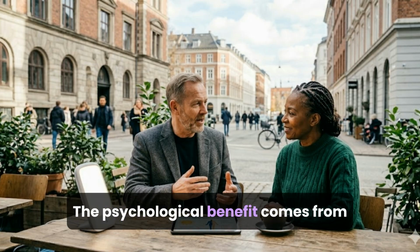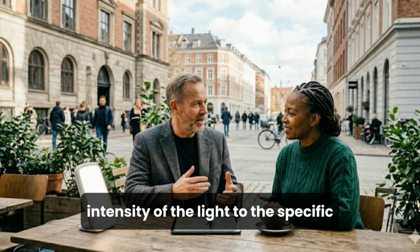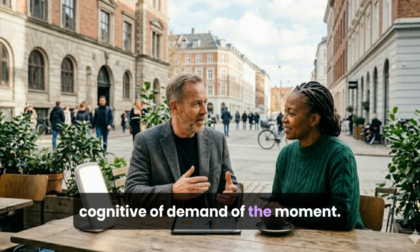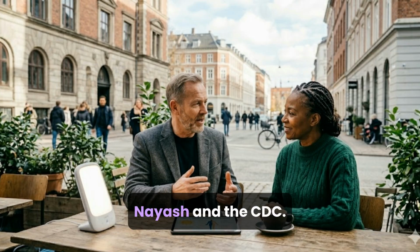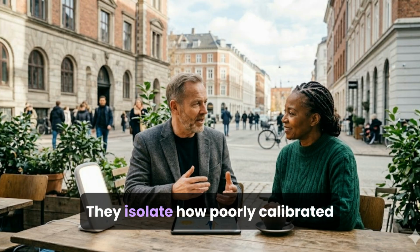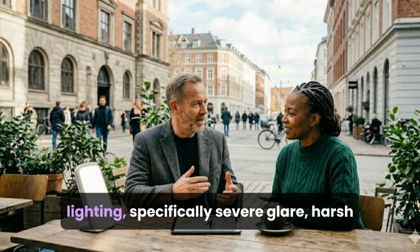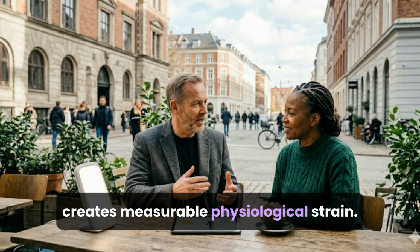Right. The psychological benefit comes from matching the spectral composition and intensity of the light to the specific cognitive demand of the moment. Which is heavily supported by the occupational data we reviewed from NIOSH and the CDC. Yes, their data is incredibly telling. They isolate how poorly calibrated lighting, specifically severe glare, harsh shadowing, and imperceptible flickering, creates measurable physiological strain.